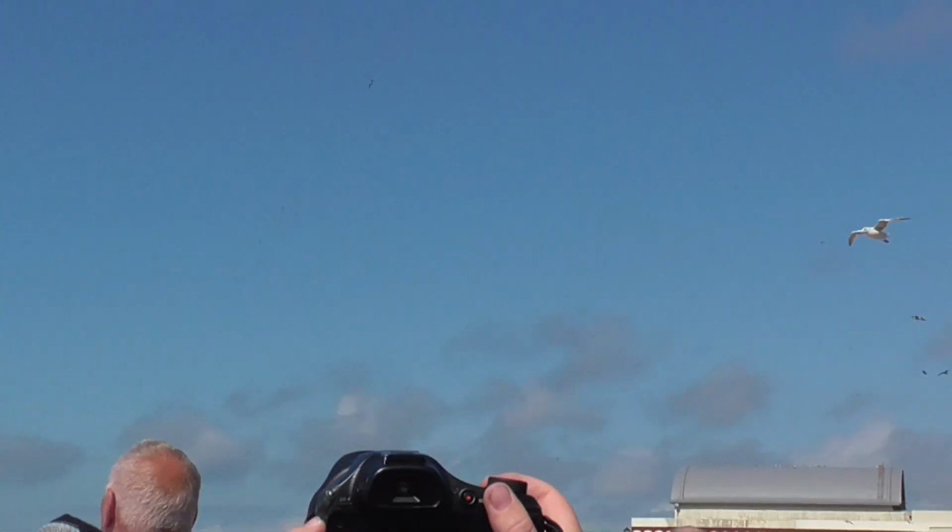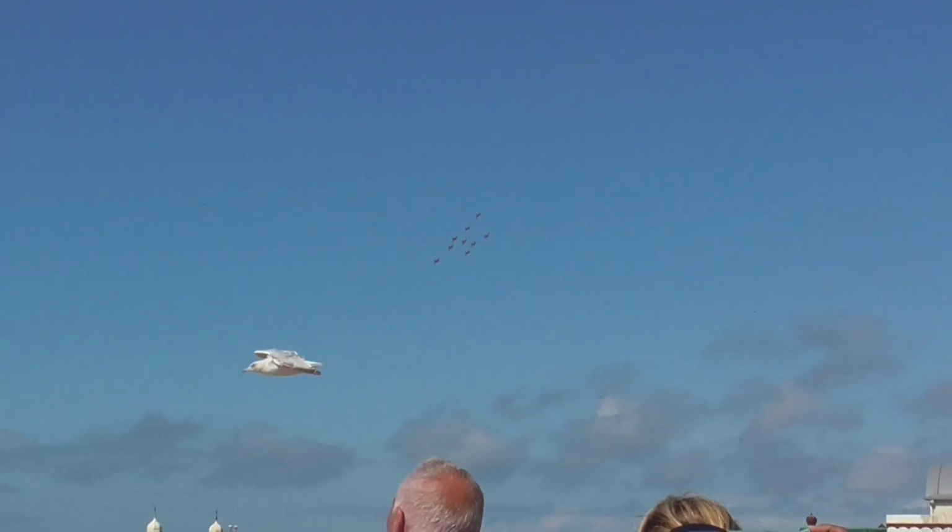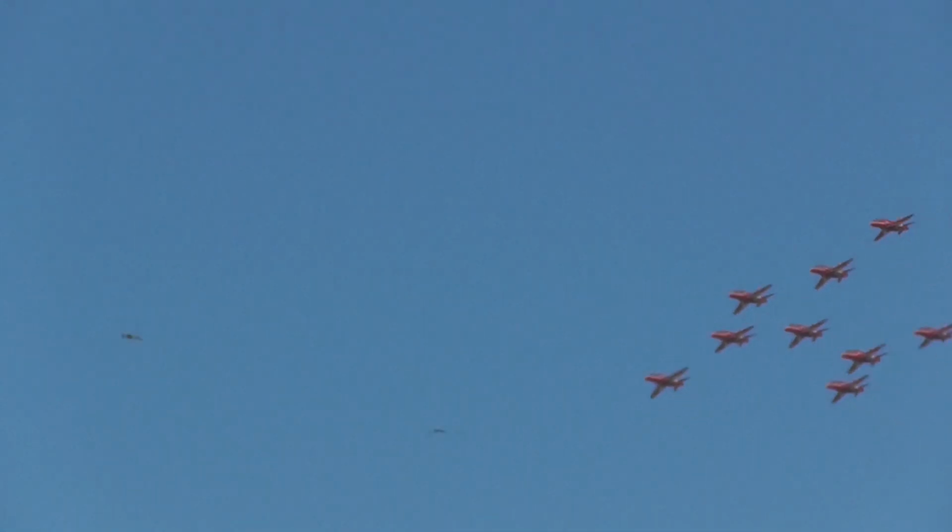The team changed formation, and in celebration and tribute to all those participants of D-Day earlier this year, we celebrated the 80th anniversary. To pay tribute and commemoration to all those who took part, this is Spitfire.